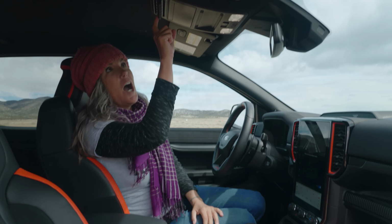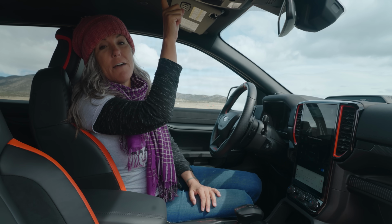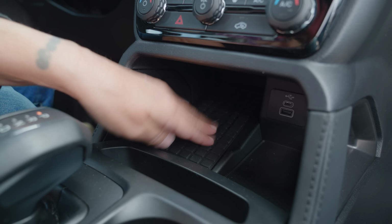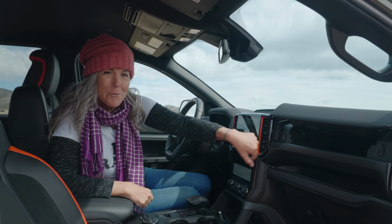Another thing I love, 6 auxiliary switches. If you have ever tried to wire lights or a winch or anything into your vehicle, it's so nice to have these switches already here. And there's a good amount of storage here too, right? I've got a wireless charger here, and then check out this little shelfie bin. Dig it, and an upper glove box.